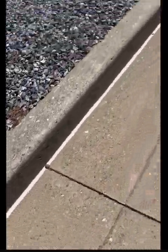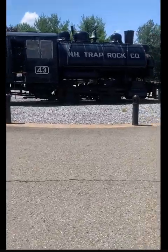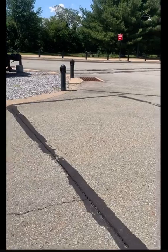Alright, well, that was it for Steamtown. There's nothing really else. There's 43. I'm leaving now. I'm leaving Steamtown.